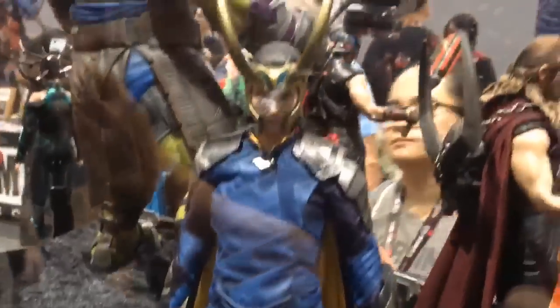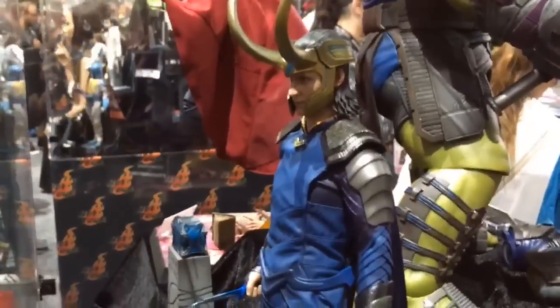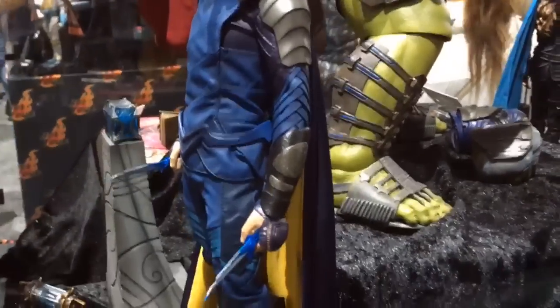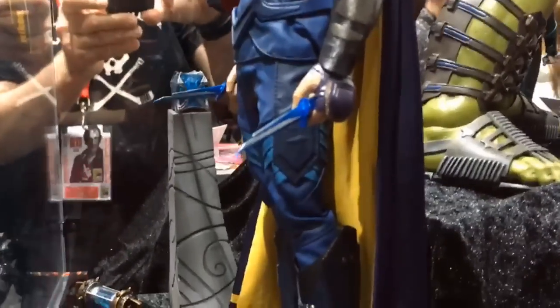I think one of the coolest things about all the trailers and the promo posters for Thor Ragnarok is that they are so colorful. And they really, really, really remind me of that classic Jack Kirby color style. Oh, and he's got his knives, because of course he does. Ooh, they're pretty cool knives.